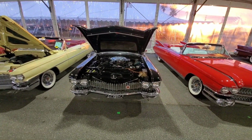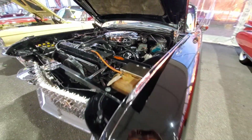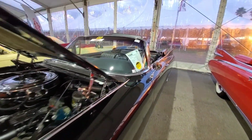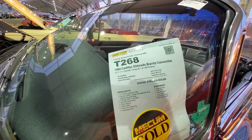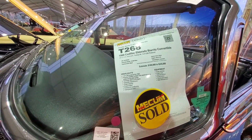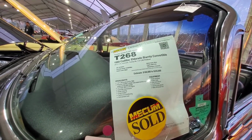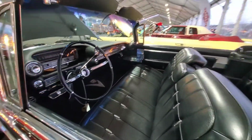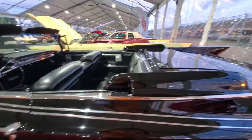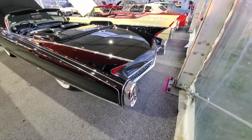1960 Biarritz. Again, the new decade had started. This one's got gorgeous show chrome placed on it. That is a tri-power engine located beneath the hood on this car. T268 is a 60 Eldorado Biarritz convertible, 390 with factory air. 1,285 were produced. Previous Cadillac LaSalle Club Award winner, automatic transmission. Beautiful black interior, inset dash. Power everything, parade boot for the top, and you can see the fins had begun to dial down for 1960.